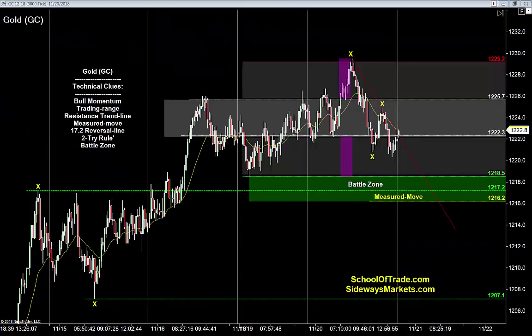From the Nasdaq, now over to gold. How's gold doing here? Gold is bullish with a trading range, a resistance trend line, and a measured move on the chart this evening. The bulls definitely have the momentum going into this trading range, so my goal is to buy the lows of this range using that 2-try seller failure pattern. With the pendulum swing momentum coming off the highs, I'd like to see us wait for another leg lower, get down inside that battle zone, and then try to use this trend line as support for that 2-try.